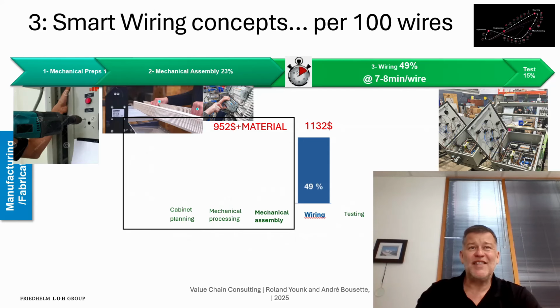But on average, you can say that every component will have anywhere between 6 and 9 wires. So depending on the number of components and terminals, this may take X number of wires times 8 minutes. This is kind of where we are nowadays in the industry here in Canada.